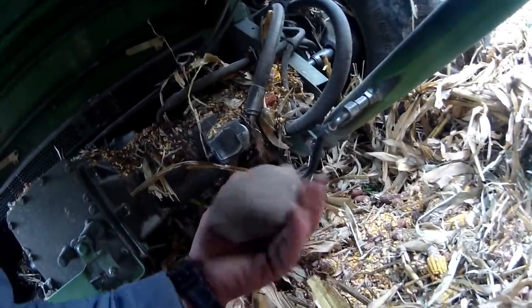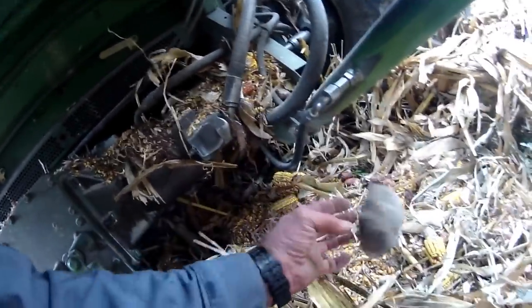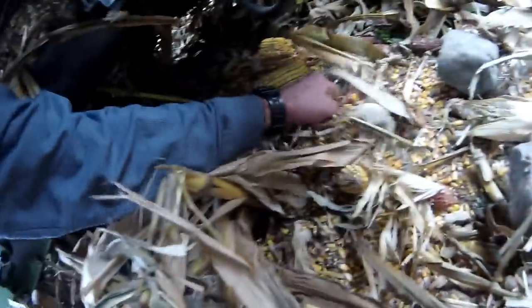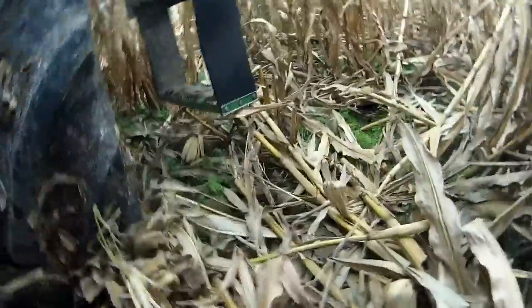I peeled them out. Well, right there, this was the other one that was in there. I mean, these stones ain't just stones that I'm picking up for the purpose of the video. They come out of the stone trap. So I've got to just say the heck with this down corn and leave it there, because we cannot afford to be down, broke down, that is.